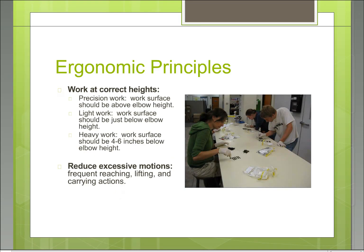We also want to think about whether or not we are actually working at correct heights. When we think about precision work, this is going to be work that might be very small in nature in terms of the size of the actual item that we might be working with or how close we need to be to something. And in that regard, we want to make sure that the surface height that we're working at is above elbow height. When we think about light type work, which is generally the work area that we typically may work in, particularly if we're in an office environment, our work height should be just at or below elbow height. For heavier type work, the work surface should be about 4 to 6 inches below elbow height.